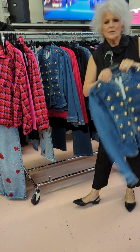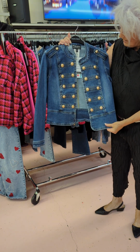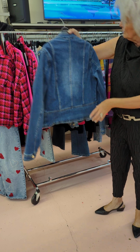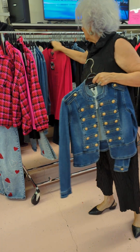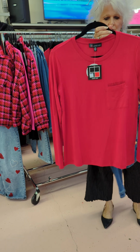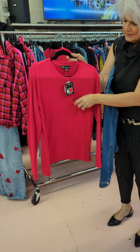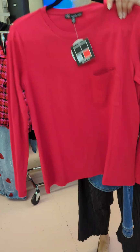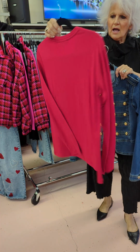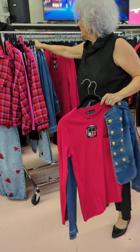Now here is the great jacket by Frank Lyman this year. I love this military look. We have it in all sizes. It's so cute. It's got the little peplum bottom on it. Really, really fun. Again, you could put it with this beautiful Carrie Noor t-shirt. And red is a big color this year, girls. Look at this nice little pocket. It's got a little bit of embellishment on it. Long sleeve, very nice.